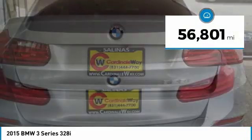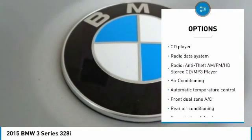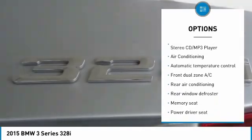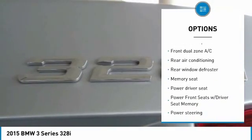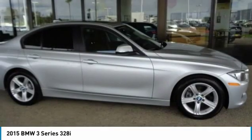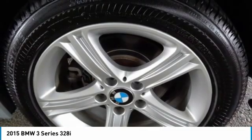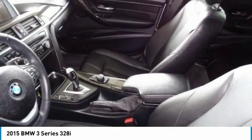Here are some of this vehicle's great options: traction control, power passenger seat, dual airbags, leather-wrapped steering wheel, air conditioning, power steering, 4-wheel disc brakes, universal garage door opener, fog lights, power windows. Drive away with a great deal on this vehicle. Call or stop in today.